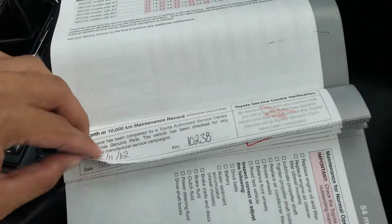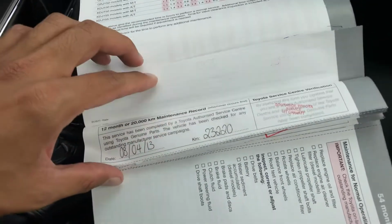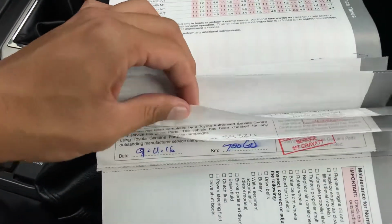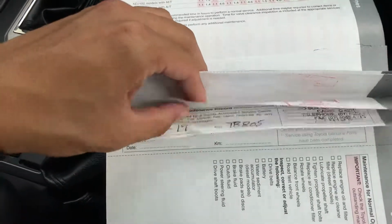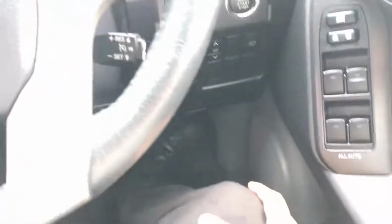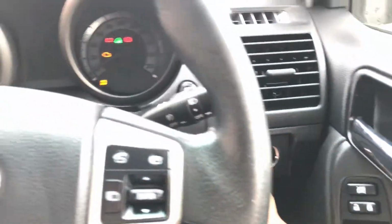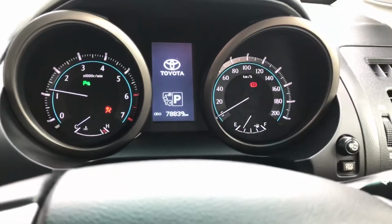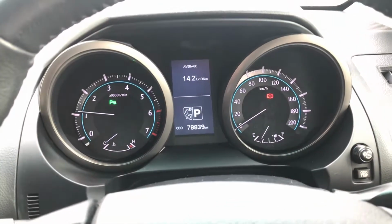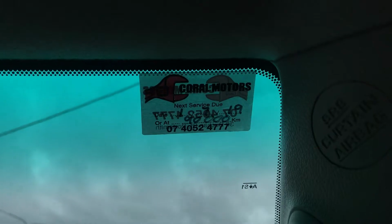Now, service history. I'm pretty sure this one's an ex-company vehicle, but as you can see, they have serviced it very, very regularly, which is great. 160, 70, and 78,000 Ks. Give the car a start now. So it's a push start ignition, foot on the brake. The service was just done at 78,000 Ks, so we just serviced it as well, which is great, and your next service is at 90,000 Ks.